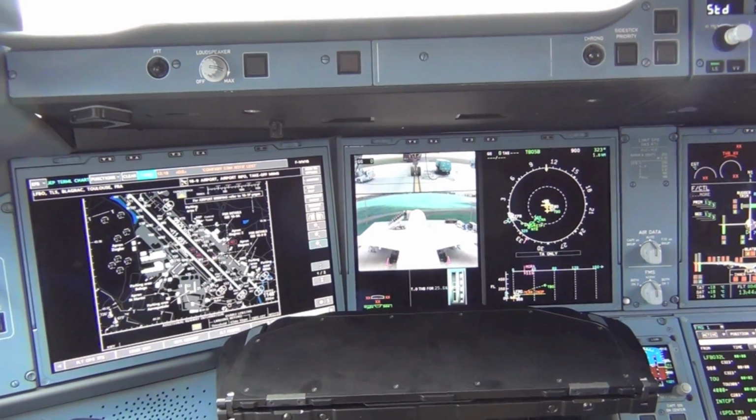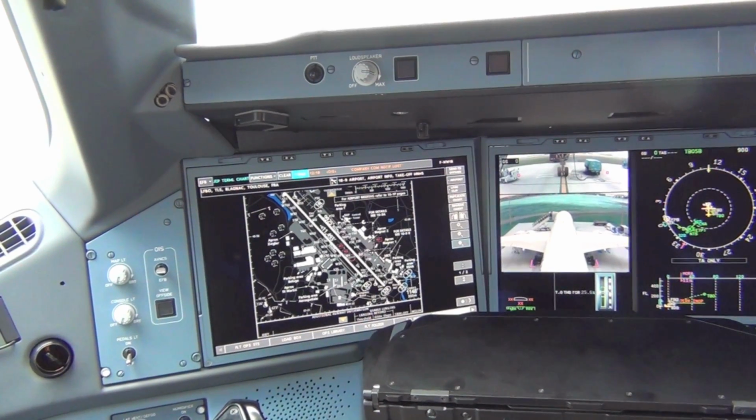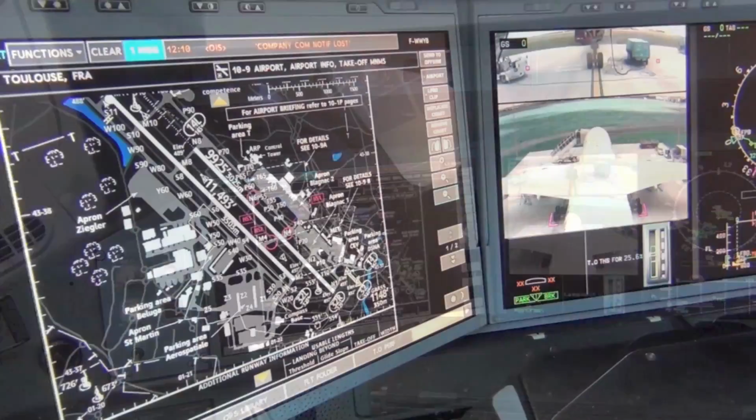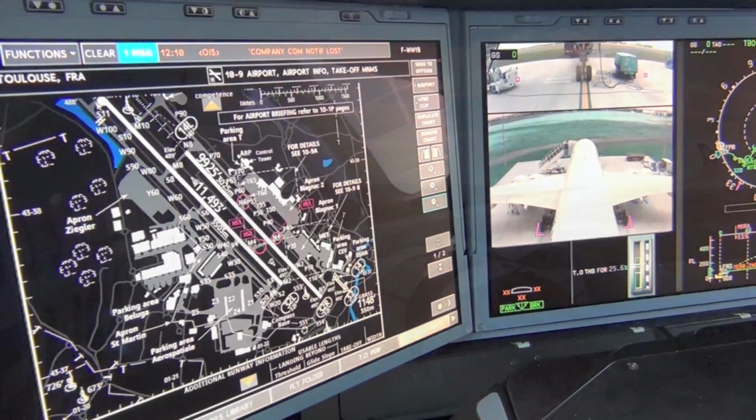So have you flown? How many approaches have you flown, or what have you done so far, just to kind of validate? Simulator, and we've flown it ever since we've had the airplane. So yeah, we've flown.